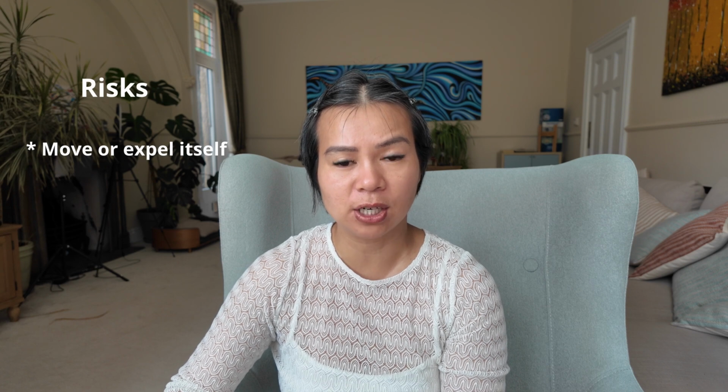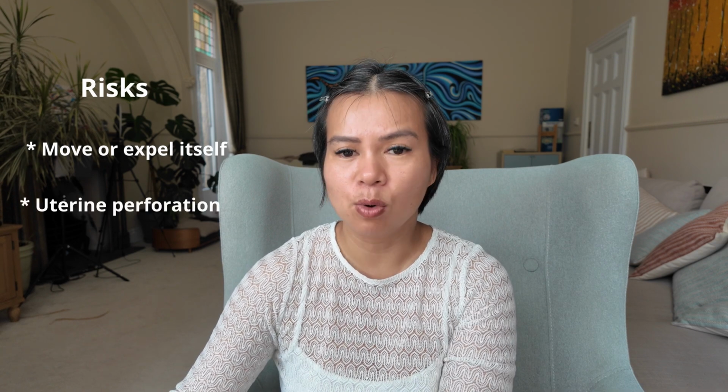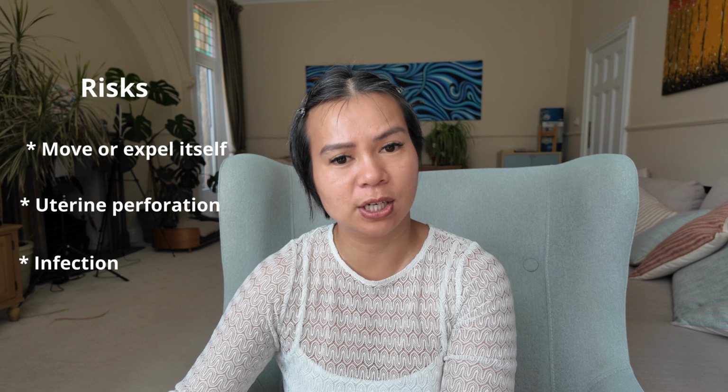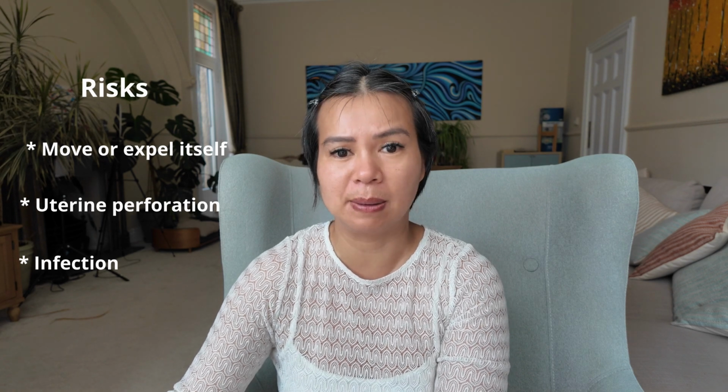The Mirena coil can move and expel itself, especially in the first few months. There's a small risk of uterine perforation during the insertion process and a slight risk of infection, especially in the first 20 days after it's been put in.